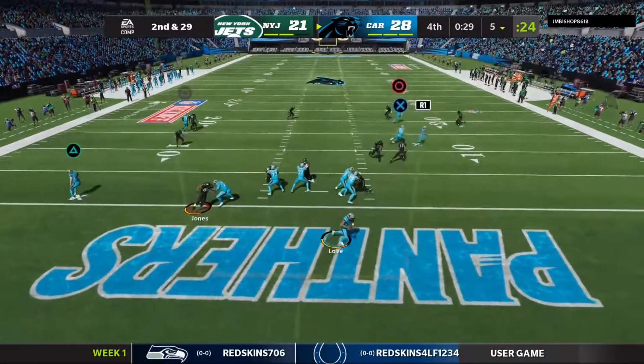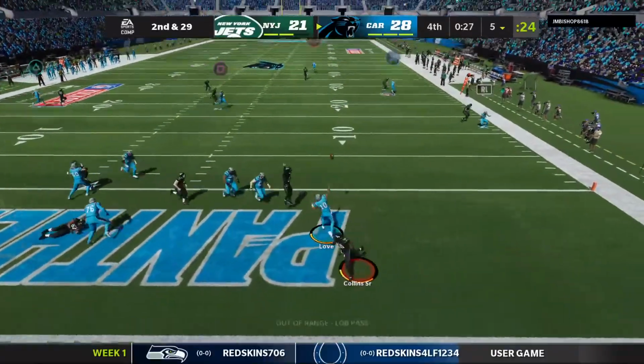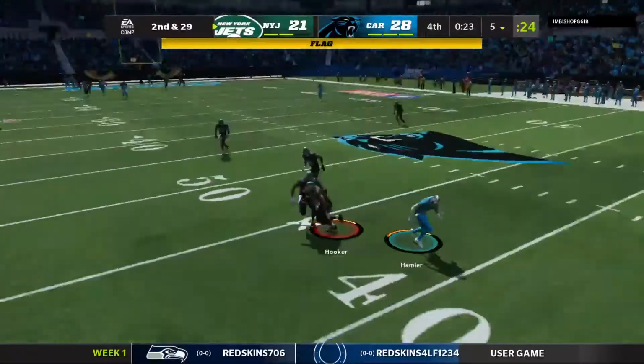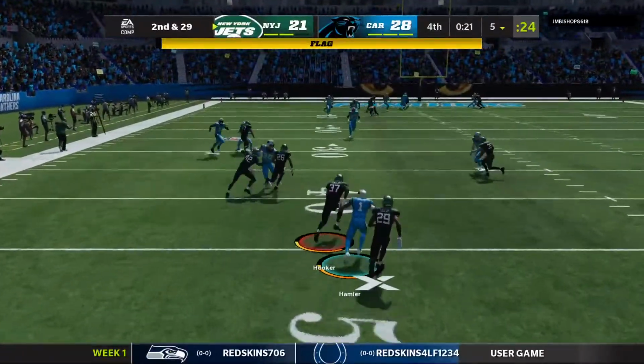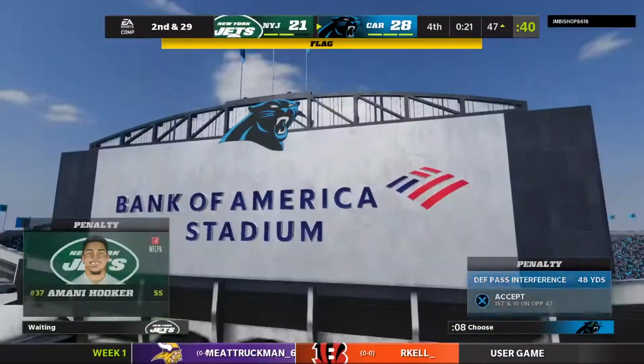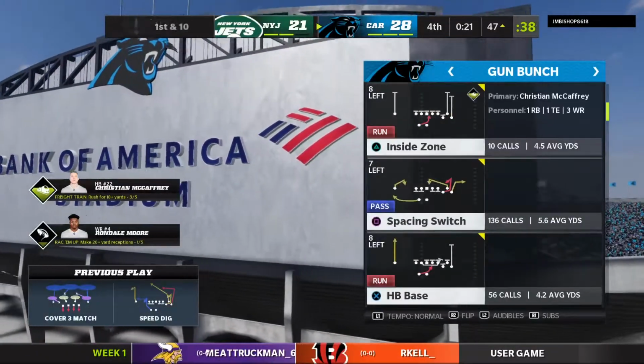That one looks like he'll throw here. Flushed out right. He'll go up top here for Hamler. And look at this. They get the turnover they needed. It's intercepted. Picked up by Amani Hooker. And the return this time will go out to the 42-yard line.